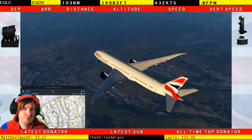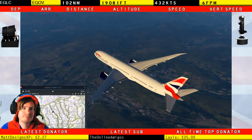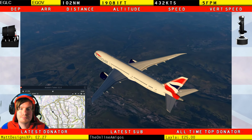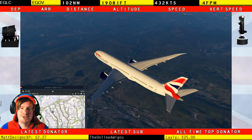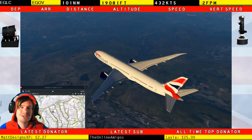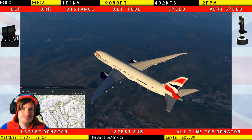We are just over the Welsh valleys at the moment, taking in some of this hilly scenery down here. Looks very nice. Thinking of getting it, but not sure about the effects on frame rate. So as you'll have seen, the effect on frame rate is huge. I've lost 20 or 30 frames.